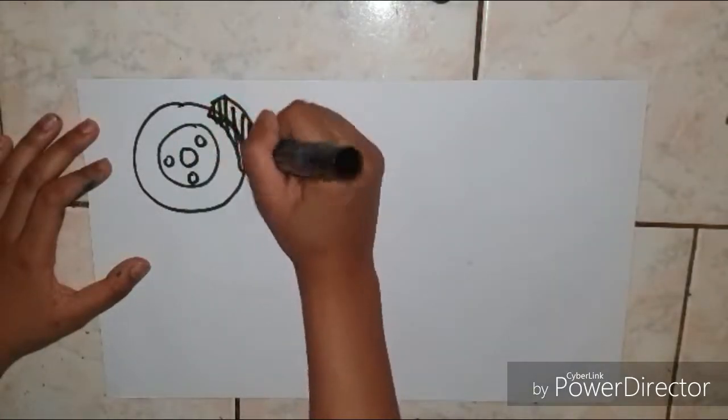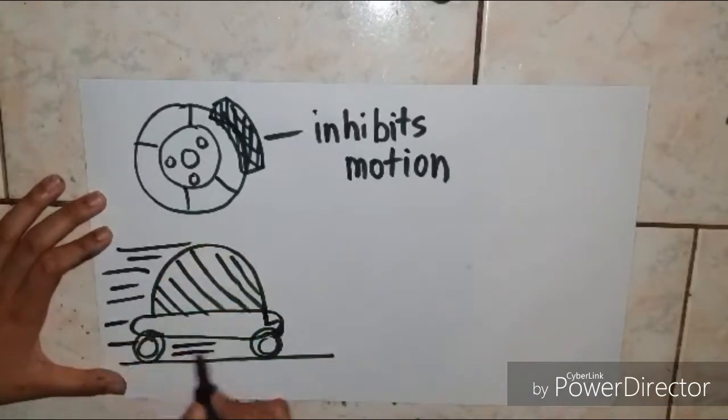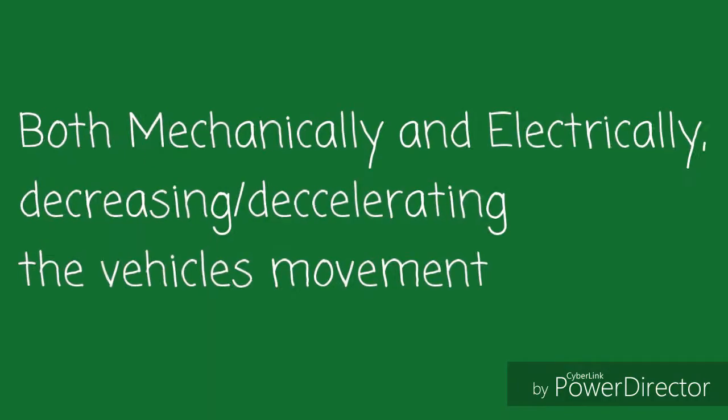Brakes are a mechanical device that inhibits motion. It is used to decelerate or decrease the speed of a vehicle. A brake system absorbs the kinetic energy of a vehicle mechanically or electrically to decrease the speed.